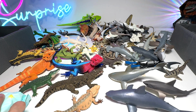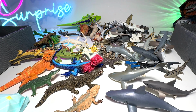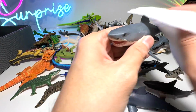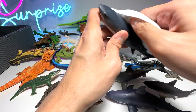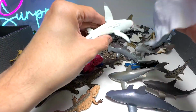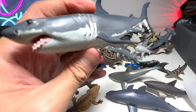Okay, if you guys don't mind, I'm going to take some wet tissue paper. If the figure is dirty, I'm just going to give it a good wipe down. Hope that you guys don't mind, okay? Alright, you should also clean your figures occasionally as well.